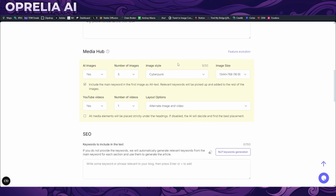I haven't really tried these out at all. And here's the image size, so in case your blog or something is using a certain format, you should use that. And you can also add YouTube videos. We can obviously change them afterwards in the article, but let's just put a 1.